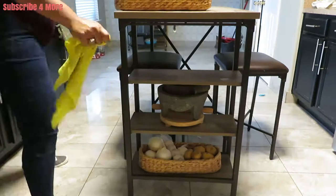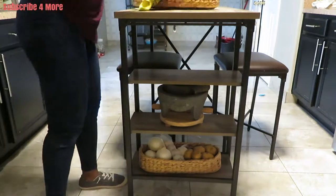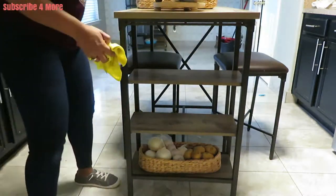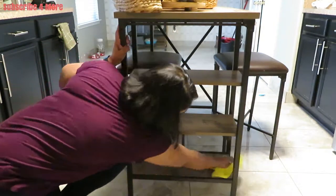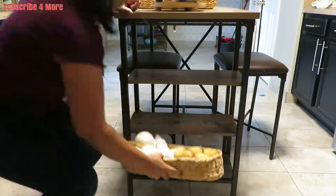So before I start wiping down my kitchen cabinets, I'm actually gonna go ahead and wipe down these little shelves on my kitchen island. In these baskets, I keep like my potatoes, my onions, garlic, and some fruits so that, you know, they're easily accessible to everyone right there. But yeah, I'm just gonna give them a quick wipe down and then I'll move on to cleaning the kitchen cabinets.